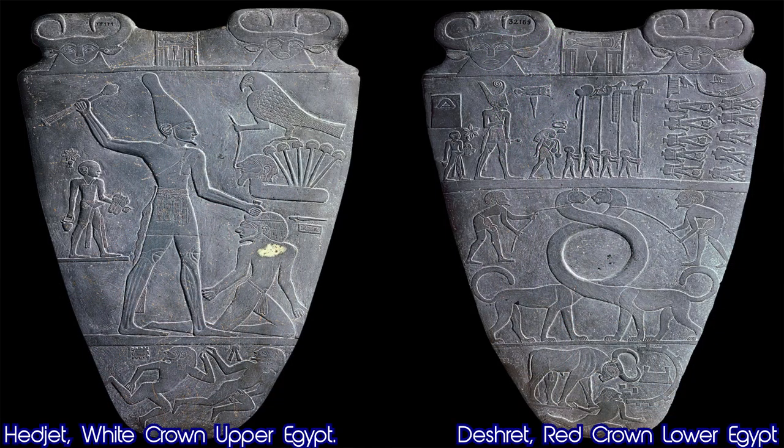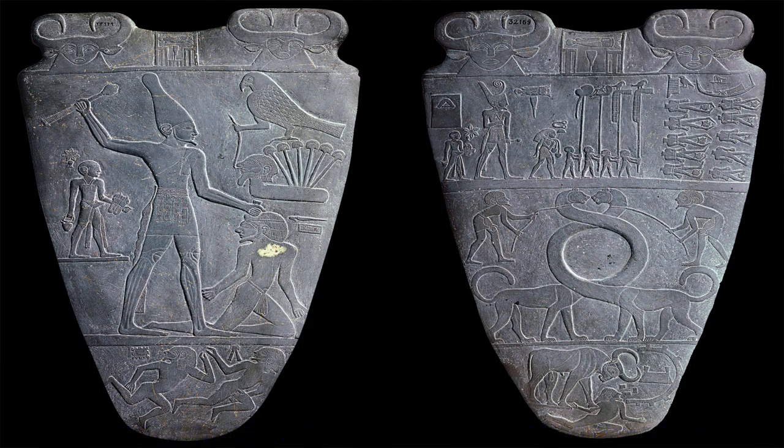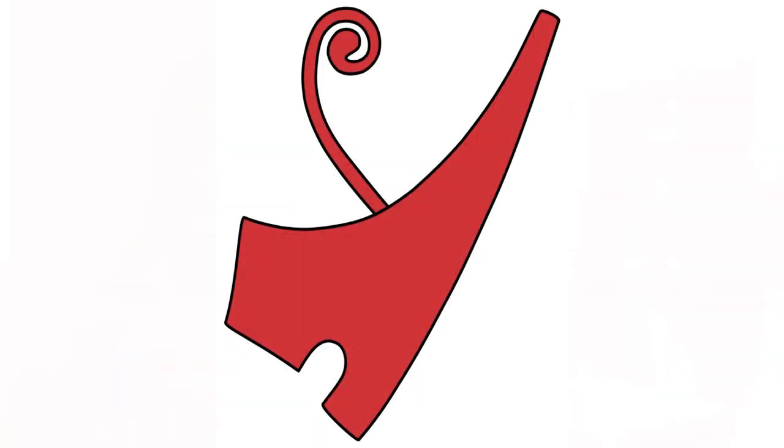On the Narmer palette, the king is depicted on one side wearing the red crown, and on the other side he wears the white crown, therefore showing his rule over both lands. The Hedjet or white crown of Upper Egypt and the Deshret or red crown for Lower Egypt were put together to create the Pshent, the double crown, each half representing sovereignty over one of the kingdoms. And so the first dynasty had formed. Unfortunately, there are no records from the first two dynasties that have survived.